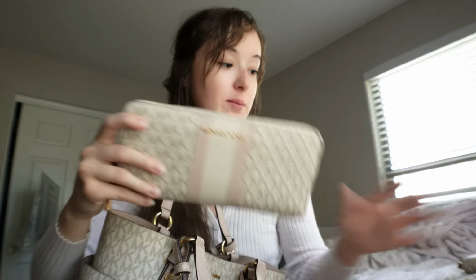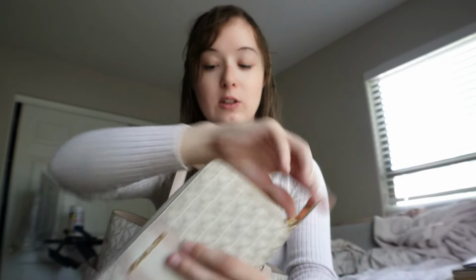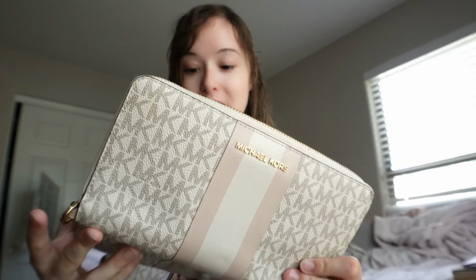I mean the big wallet, little one and big one. I'm glad I do have the big one though, just in case, but this one is just so large. I don't know how much stuff I have in it. I totally forgot about this purse.